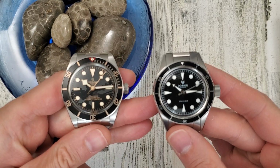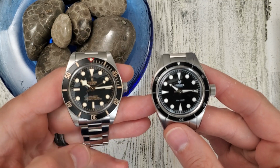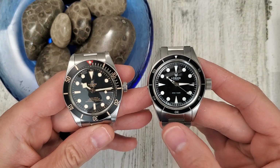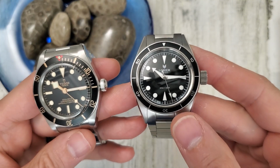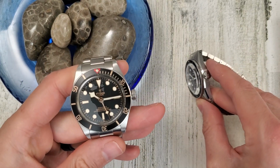My name is Kevin, and today we're looking at the Tudor Black Bay 58 and the Laurier Neptune per your request. Unfortunately, I don't have the gilt dial Laurier Neptune, and as I do really like the way that watch looks, but I did purchase this used, so this is what we have for the comparison.